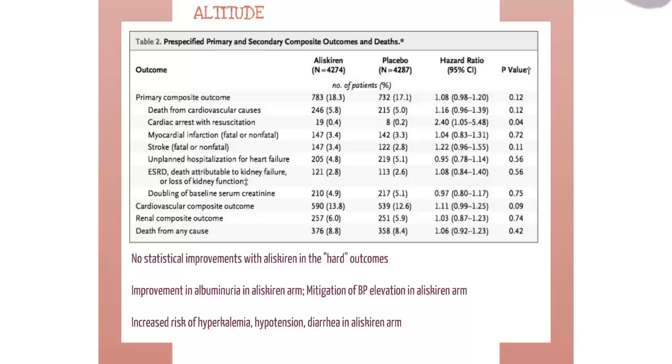And unfortunately, you'll look at the right-hand column, which is the p-value, and there are very, very few p-values less than 0.05. In fact, the only one that's less than 0.05 is cardiac arrest with resuscitation, where there was less cardiac arrest with resuscitation in the placebo arm than in the arm that has the dual therapy. And so what you see here is no statistical improvement with the dual therapy, aliskiren plus an ACE or aliskiren plus an ARB, when it comes to these hard primary outcomes.